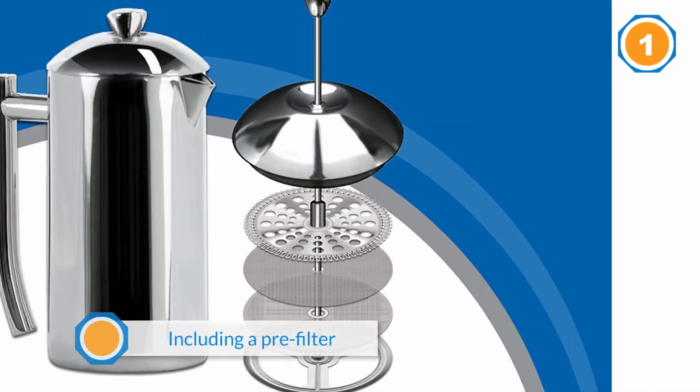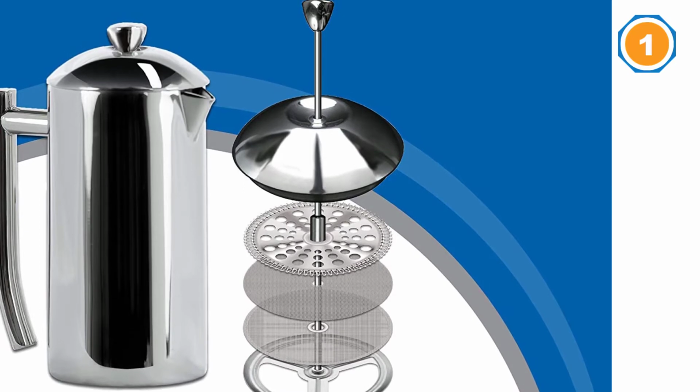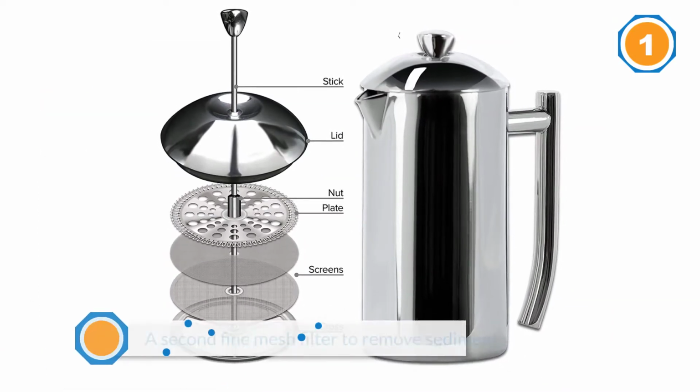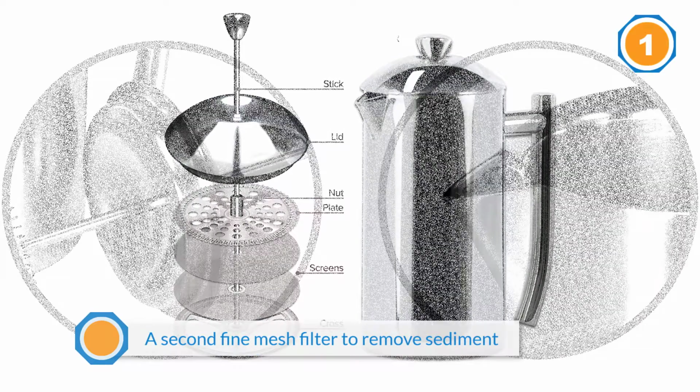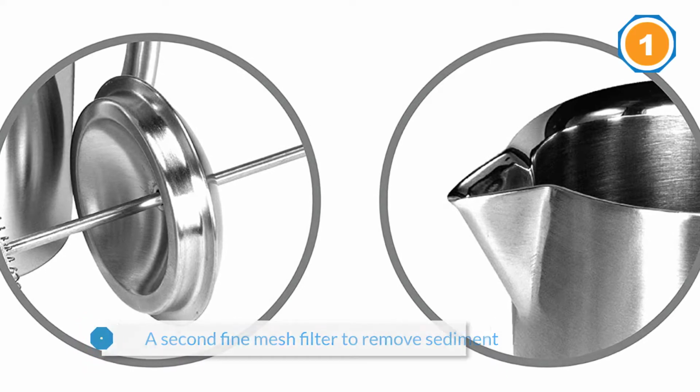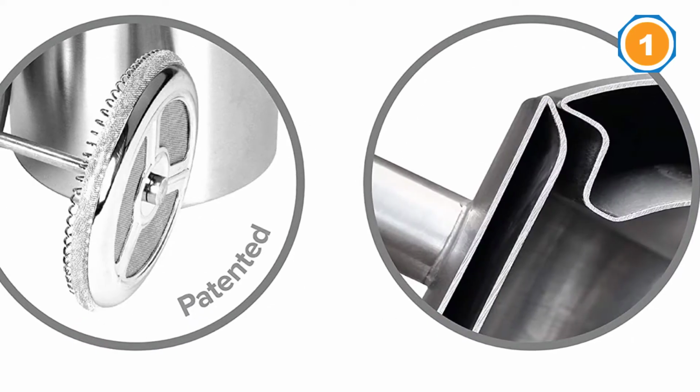The item is made from 18-10 stainless steel with double wall construction that retains heat roughly 4 times longer than glass French presses, so it can even be used as a serving carafe at your kitchen table for other beverages. The stainless steel is durable and won't shatter like glass beakers.